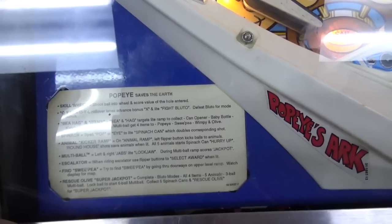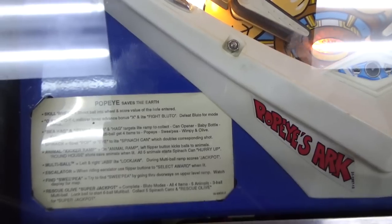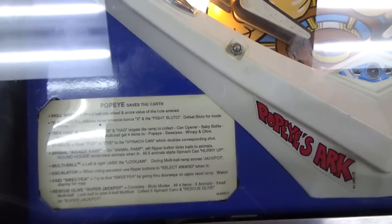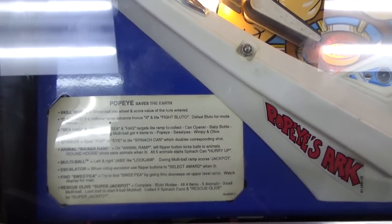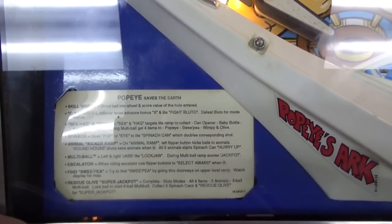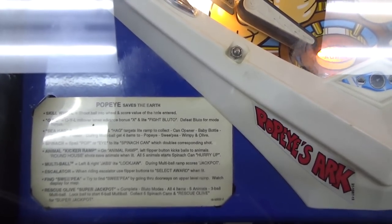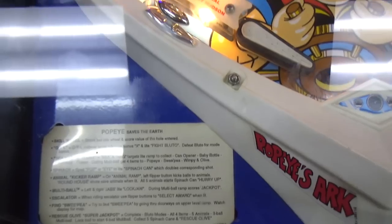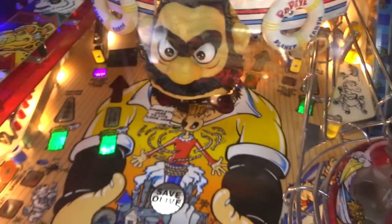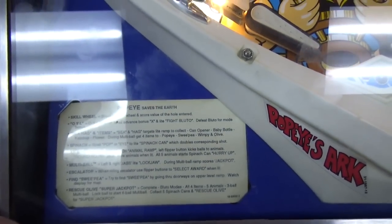Sea hag and items. Sea and hag targets light the ramp to collect the can opener, the baby bottle, the ketchup, and the flower. During multi-ball, get four items to Popeye, Sweet Pea, Wimpy, and Olive. I have no clue. We'd have to play it a while to figure all that out. Spinach. Spell pop or eye to light the spinach can, which doubles the corresponding shot. Okay, so there's little spinach cans at the bottom of several of the shots, the little green lights. That's pretty cool.